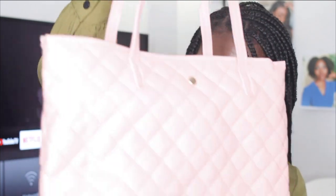The next thing that I had ordered was this. I think it's a four-piece bag set. It's a quilted pattern shoulder tote bag set. And to be honest, I don't really wear tote bags like that. But I was like, yeah, I'ma get it, because it's all designed really nicely. It looks like it all comes together really well. So it's this pink one.